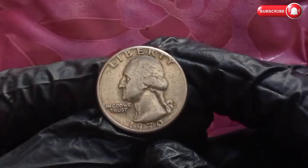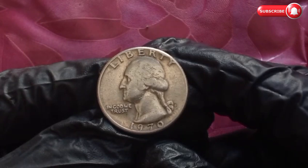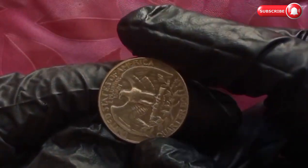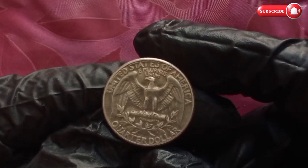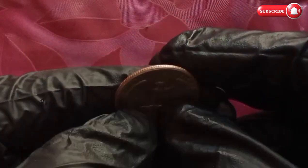Chapter 5, Specifications of the 1970 Quarter. The technical details of the 1970 quarter are a reflection of the new clad era. Composition: outer layers of 75% copper and 25% nickel, bonded to a core of pure copper. Diameter: 24.3 millimeters. Designer: John Flanagan. Gone was the precious silver. In its place, an alloy chosen for durability, economy, and long-term circulation.